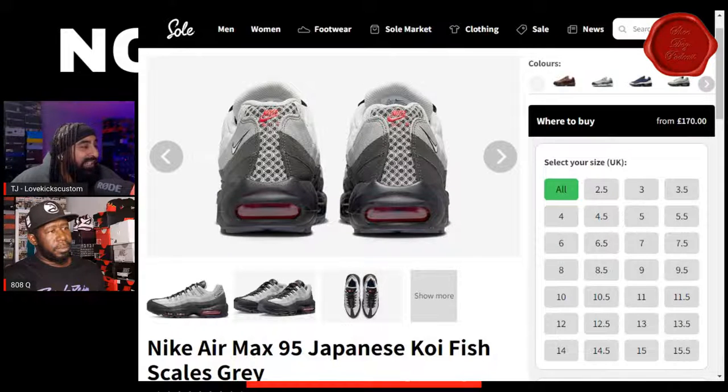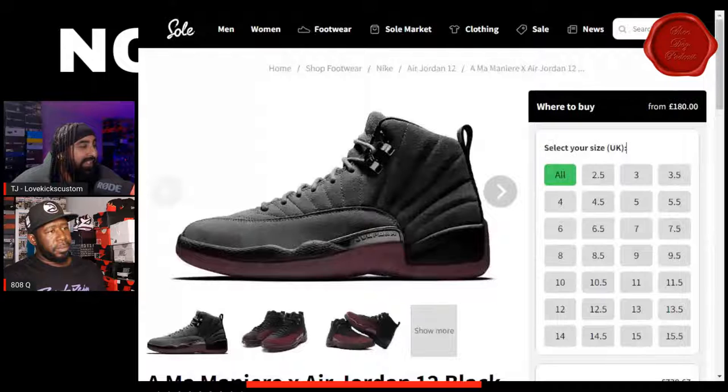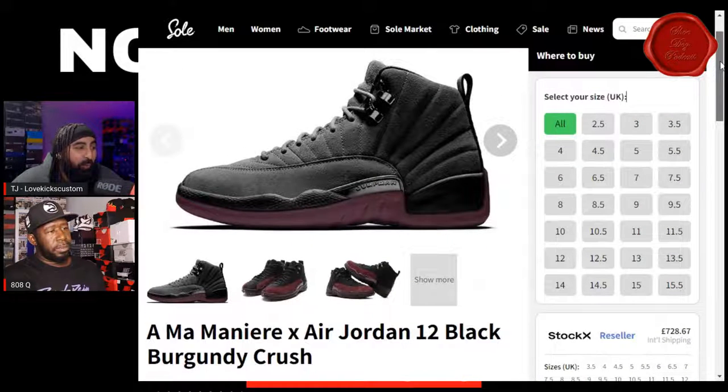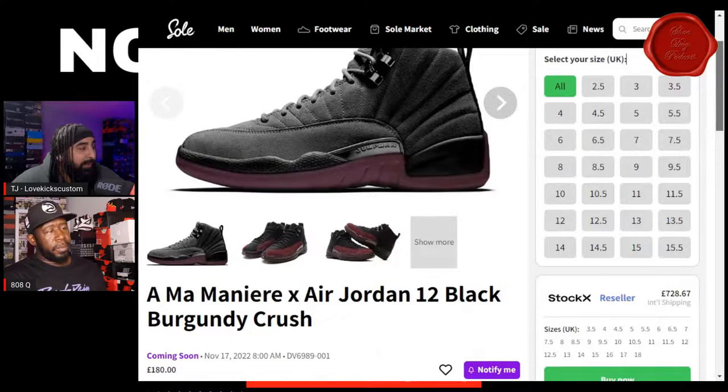Next up on this calendar, this is what we just looked at. Apparently I thought this got pushed back to the 23rd of November.